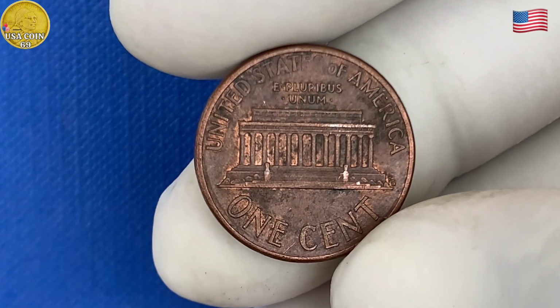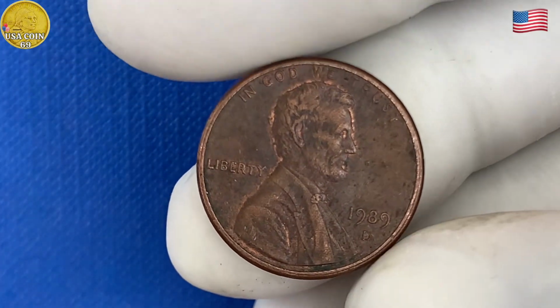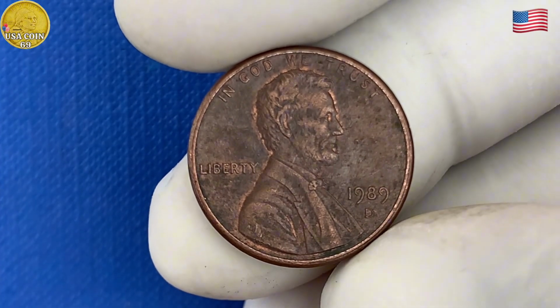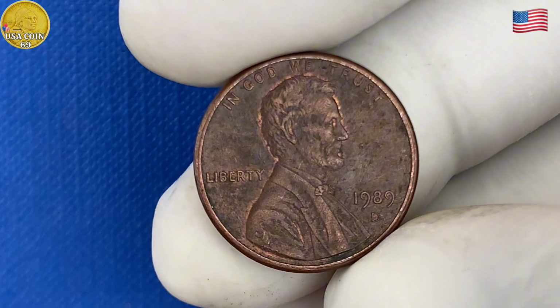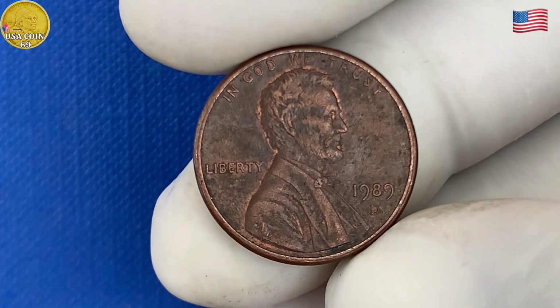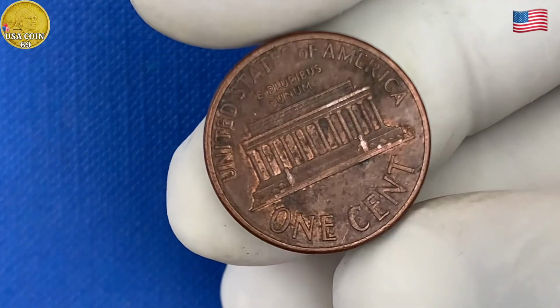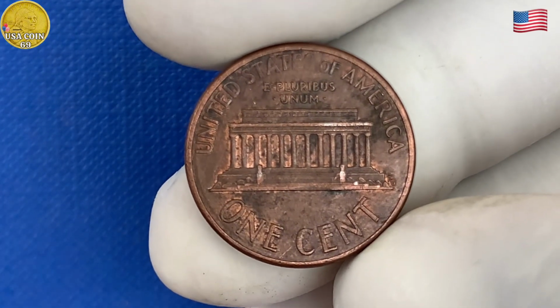It's important to note that not every 1989 penny will have this wide AM error, and even if you do find one, its value will depend on a variety of factors, such as the overall condition of the coin, how clear the error is, and how much demand there is from collectors. But even without the wide AM error, certain 1989 pennies that are in uncirculated or near-perfect condition can still be worth more than face value.